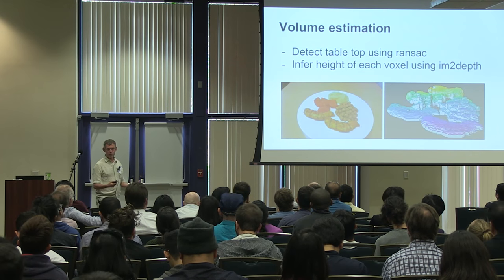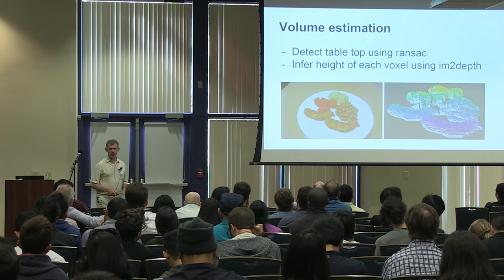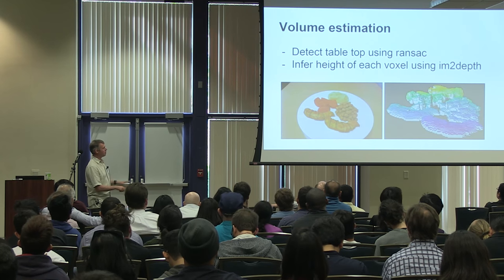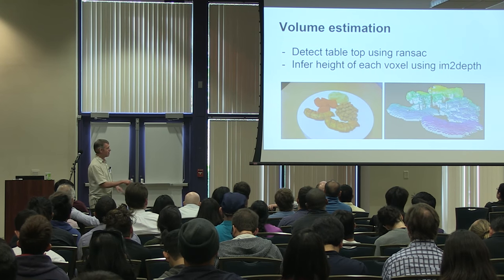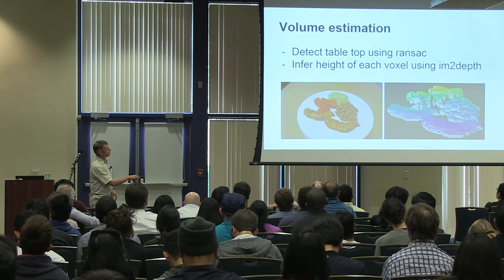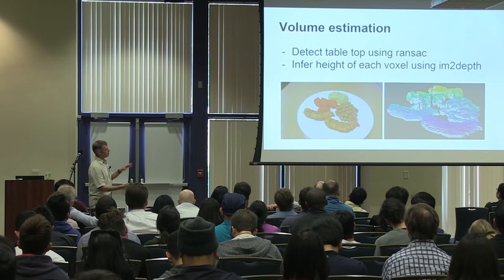We need to convert that into volume. So this is where we started to get into sort of demoware in order to meet the conference deadline. So we assume it's on a flat table. We use RANSAC to detect that flat table. We know the height of the pixels off that table. So now you can get this sort of voxelized representation. We're assuming we've already segmented the foods into types, so we can get the volume per type.